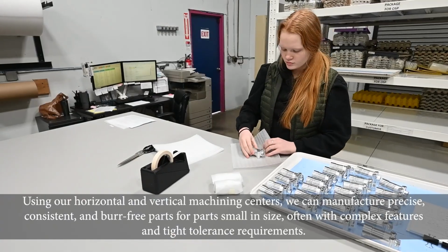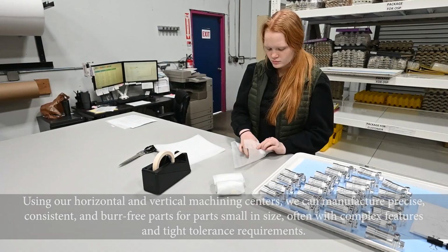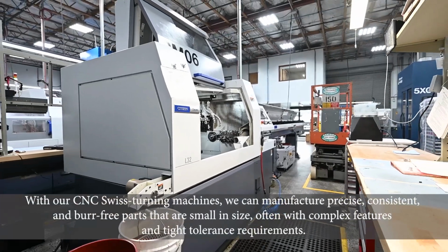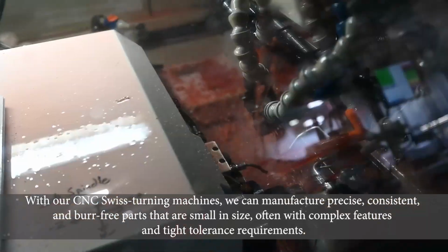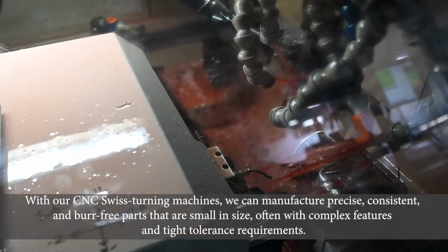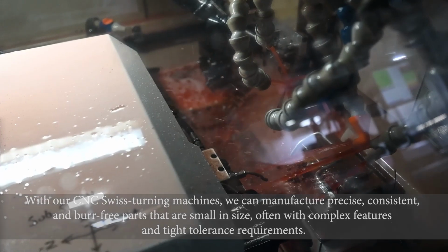Using our horizontal and vertical machining centers, we can manufacture precise, consistent, and burr-free parts, small in size, often with complex features and tight tolerance requirements. With our CNC Swiss turning machines, we can manufacture precise, consistent, and burr-free parts that are small in size, often with complex features and tight tolerance requirements.